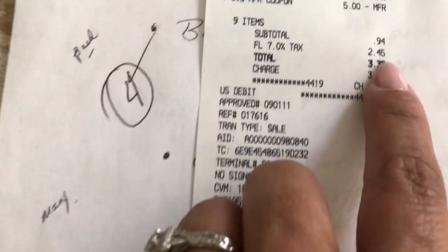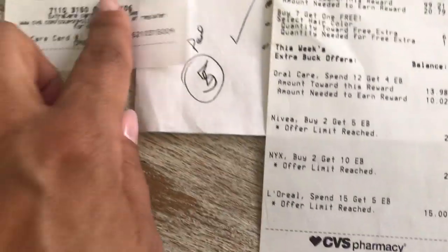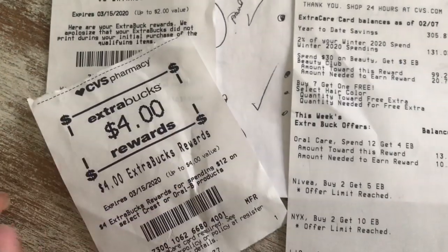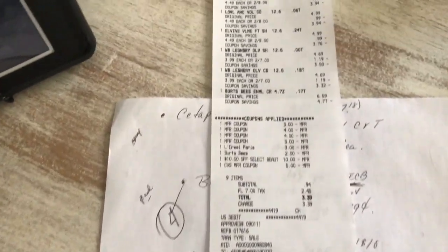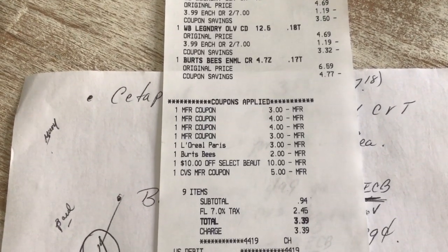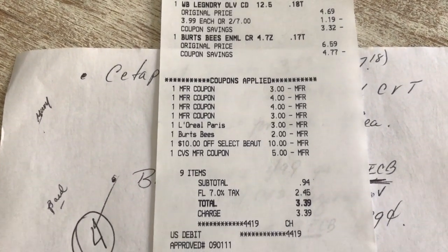So although I paid 94 cents, I got back $7. And these are the $4 that I got back from the prior transaction, guys. So yeah, this is everything that I got. Everything went okay. There was just a small little hiccup on the Nivea lotion, but that's not an issue.